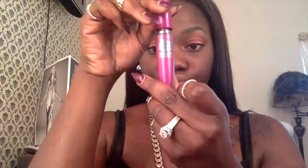And for liner, I'm going to be using my Inglot gel liner number 77, and you guys know that is my favorite gel liner. I am very surprised that I haven't hit pan yet with that gel liner. I'm just going to create a short wing, not a dramatic wing. I just left it really short and simple, nothing dramatic. I don't want to take away from my eyeshadows.